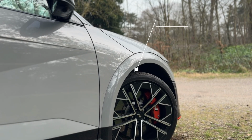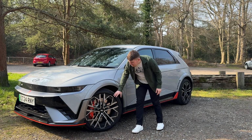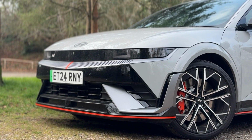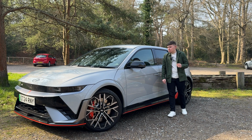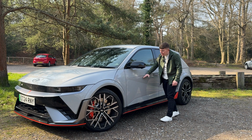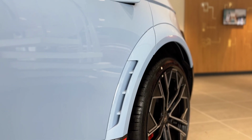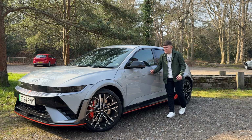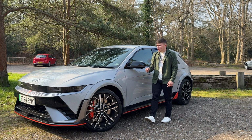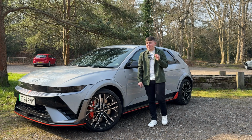Now, looking more at design, you have these bold 21-inch alloy wheels with the N branding, the red brake calipers, the red and black accents signifying the N performance branding, all these striking edges and cuts in the door design, the whole shape of the car, and also things like these air vents to make the car more aerodynamic, to help out that performance. It almost feels like an EV like no other. Imagine going to work in one of these. It would turn heads, let me tell you.